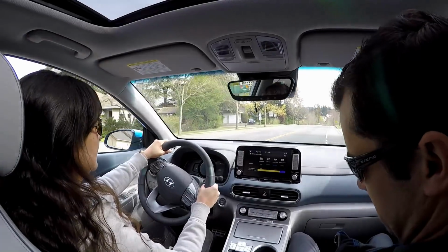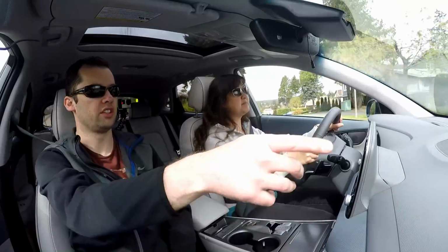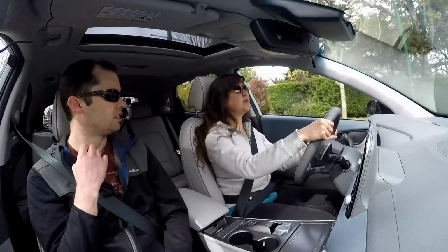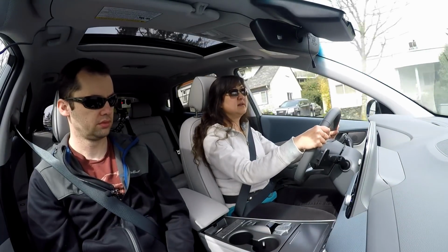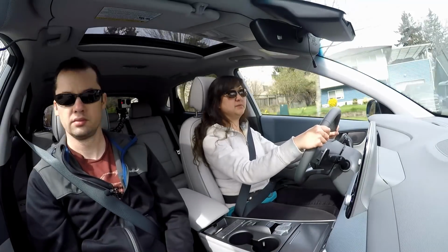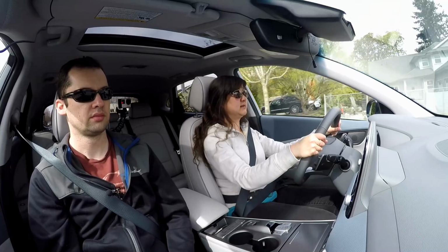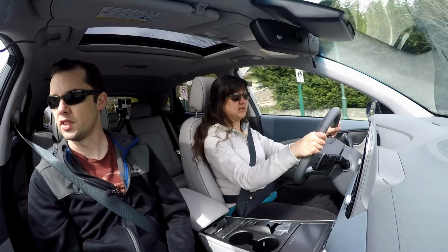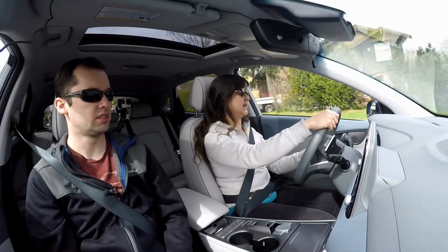So what do you think of it so far? It's nice. It is nice, isn't it? Good seating position. You can see the hood. I haven't been in a car that's this high for a while, but it's comfy. I feel very similar to being in the Leaf. Actually. But this is a higher seating position, for sure. And the Volt's really low seating.